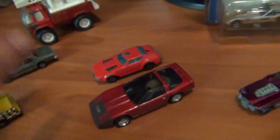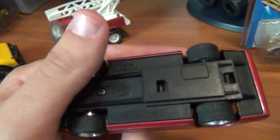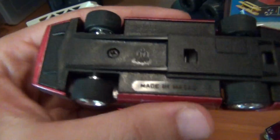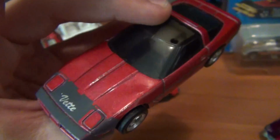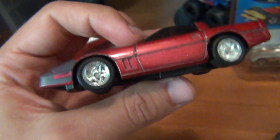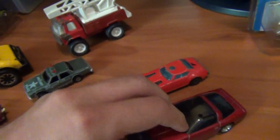Very nice indeed. And at the old antique shop, found this Made in Macau Corvette. I'm pretty sure it'd be from around the 80s or something like that. I'm not sure what brand it is either, but it's in pretty good condition. I think it says MB Toy or something like that. Not too bad condition considering it's probably from the 80s, I would say. Very nice, a lumber Corvette, something very different to have in the collection. Don't have many pullback sort of cars.